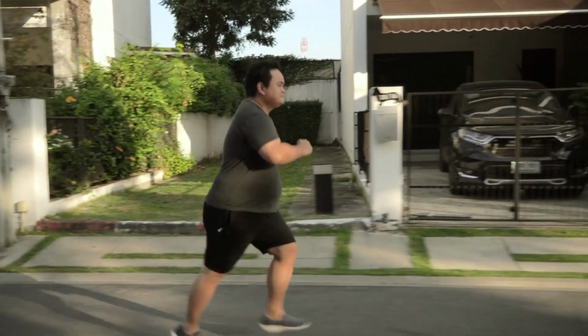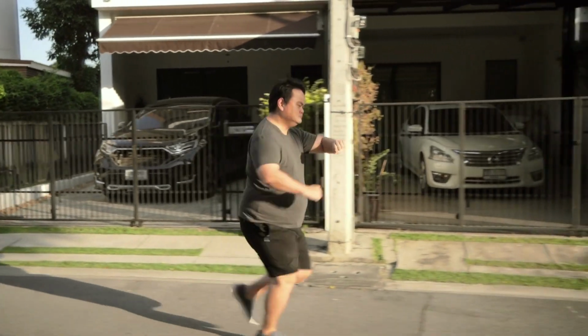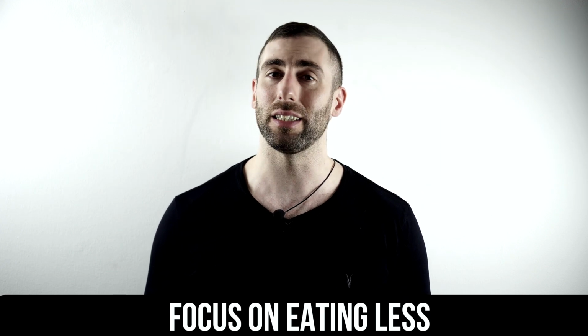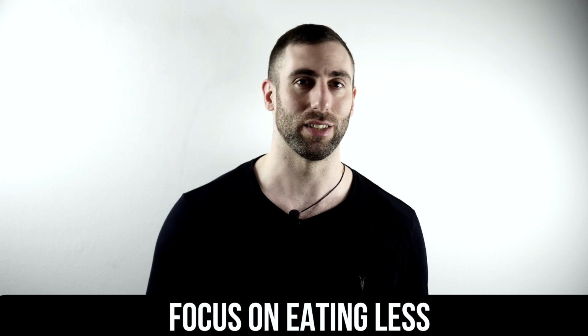And what some people will do as well, they'll try and create this calorie deficit through more exercise. And if I keep doing more and more exercise, you're going to find it very difficult. We've got a finite amount of energy. It won't be long before you burn out and you won't have the energy to do more exercise, and you move less throughout the day. So I suggest creating a calorie deficit through your diet. It's easier to eat less than it is to keep piling on the exercise.